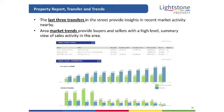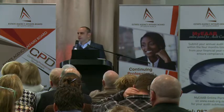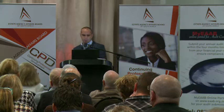And then if you look at the number of transfers, it will just show you the activity. In these graphs, because obviously we built up primarily for the residential market, we'll take commercial stuff out of these graphs so it doesn't skew the view of the residential market, as well as repos. We'll make assumptions on what vacant land is so that you can get an indication of exactly the actual trend that's happening in the market.